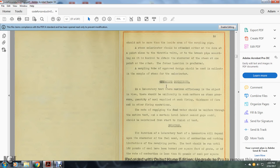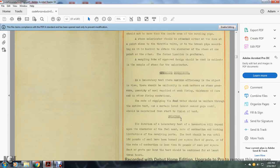Operating conditions of the laboratory test should aim at maximum efficiency. These should be uniform, in such a manner that steam pressure, quantity of coal applied to each firing, thickness of the firing, and any other firing operation are consistent. The rate of supplying the feed water should be uniform throughout the entire test, and a certain level above the second gauge cock should be maintained to start and finish the test.